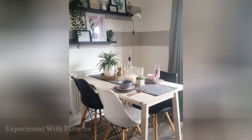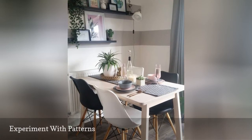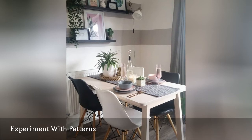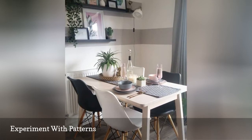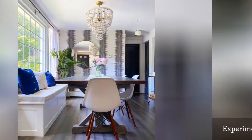Gray is such a subtle and easy color to work with that it can be the perfect shade for trying out wall patterns in your dining room. Whether you consider a striped look like this one from Caffeine and Cacti or you stencil a wall with an even more intricate pattern, it's a great way to give your dining room a pop of personality.